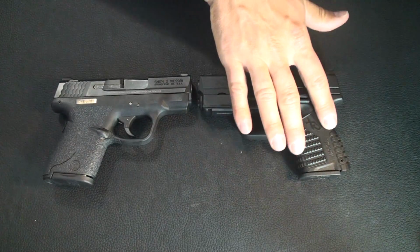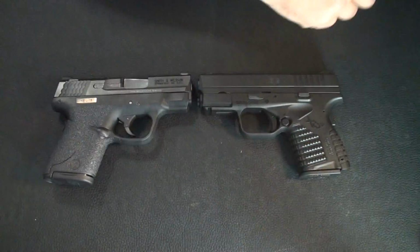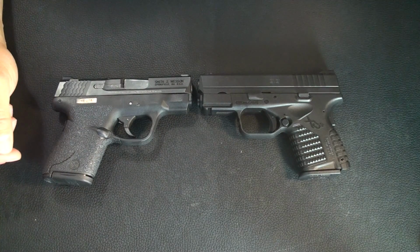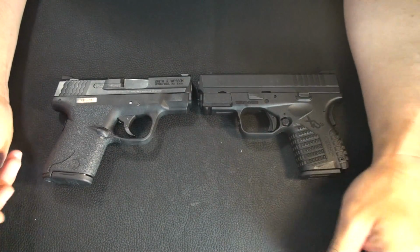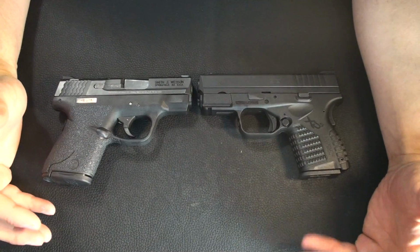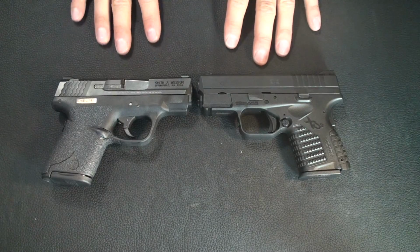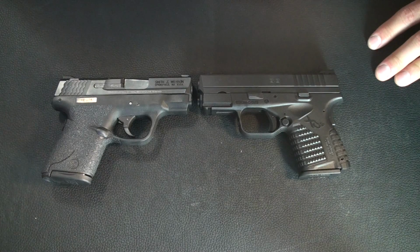The back swell on the XDs is a little bigger, more pronounced. It seems to take up a little more space in your hand versus the Shield, which is a little slimmer. The Shield is smoother, kind of a more aerodynamic look, while the XDs is kind of a jagged Batman-looking type of gun. But when it comes down to the things that really matter in a gun, as far as reliability, dependability, capacity, caliber, and all those things, these two guns are neck and neck. So I'll compare them a few different ways here and show you how they stack up.